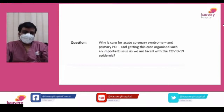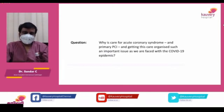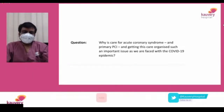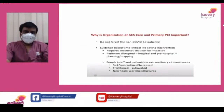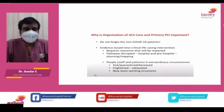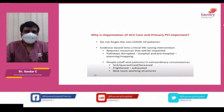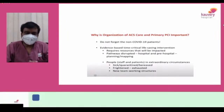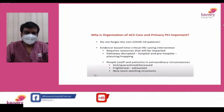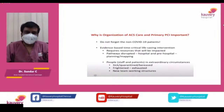So I'll put you a question. Why should the care for acute coronary syndrome and primary PCI be organized in COVID times? So we can put it in this way. We have cardiac patients who can be COVID, who cannot be COVID, who are non-COVID also. So we need to treat these patients because cardiac emergencies are emergencies.